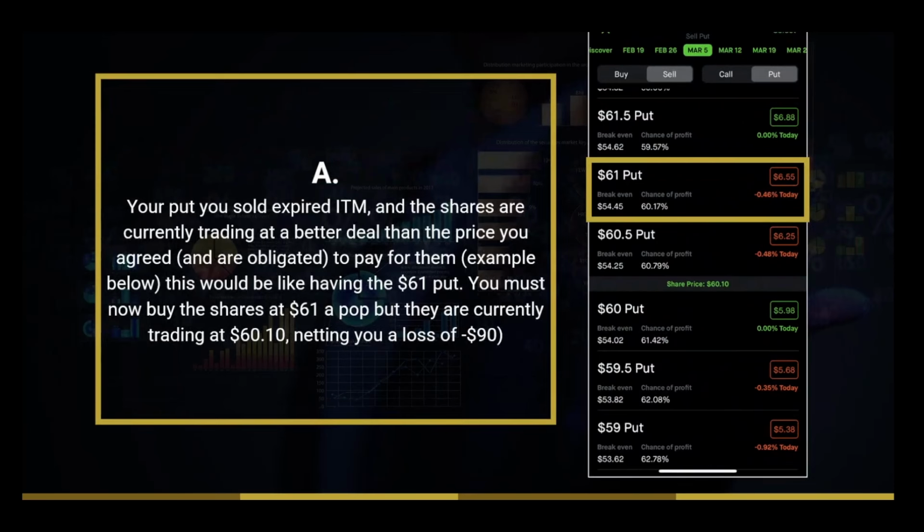A, your put that you sold expired in the money and the shares are currently trading at a better deal than the price you agreed to, which is what we kind of discussed. That's what in the money for a put would be, right? As a seller, you're obligated, so you got to pay for them. So in this example, my God, the good old days back when Neo was $60 a pop, this would be like having the $61 put, right? You're picking up shares and spending $6,100, but if you had just bought them at market value, you could have bought them for $6,010. So net, you're looking at a loss of $90, right?